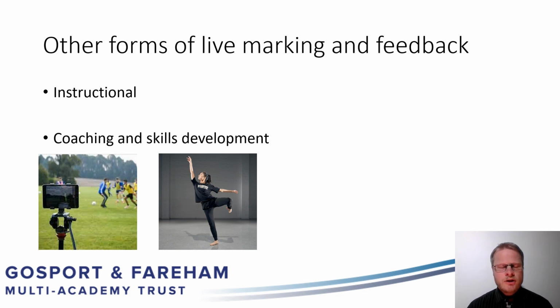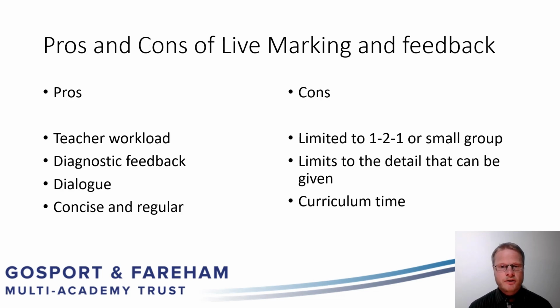So there are a huge range of live marking and feedback techniques that can be used in all subjects. And I would love you to all have a good go at these over the coming weeks. Just remember that the pros of live marking and feedback are really good. Reducing your workload, enabling you to give feedback at the time to the pupils, which makes it manageable and really meaningful.